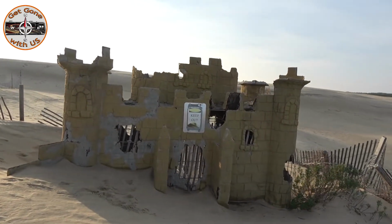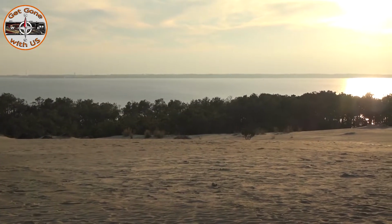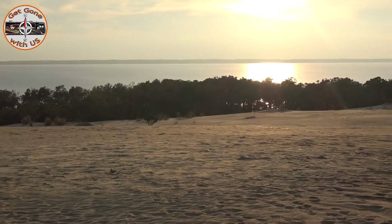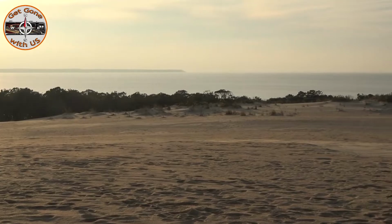Oh no, hey, let's go to the top of the dune right now. Okay. And we'll do a pan up there. We are on the top of the dune right now. What are we looking at over there, Jules? We are looking at the Roanoke Sound. And the land over there is the coastline of North Carolina.